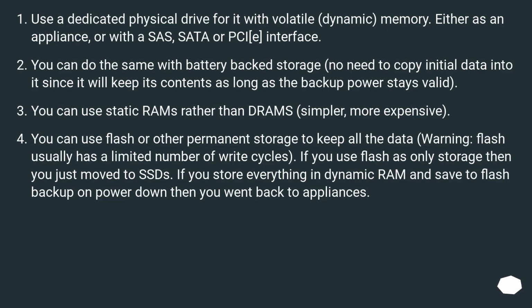You can use flash or other permanent storage to keep all the data. Warning, flash usually has a limited number of write cycles. If you use flash as only storage then you just move to SSDs. If you store everything in dynamic RAM and save to flash backup on power down then you went back to appliances.